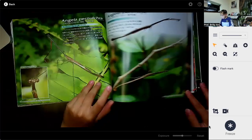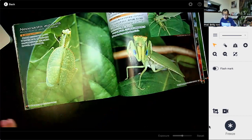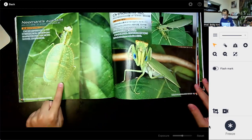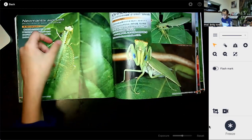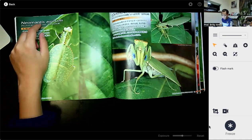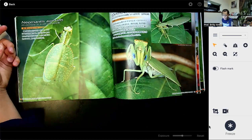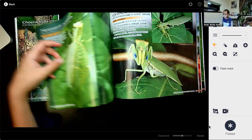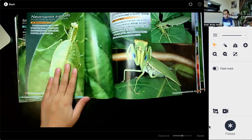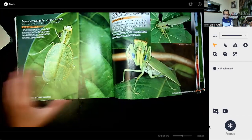Number six. Found in Australia, the balloon-winged mantis has a balloony wing with some kind of chicken pox-like bodies, along with a short head. As one of the rare mantises, from the same family as the thread mantis, it can grow up to 30 millimeters.